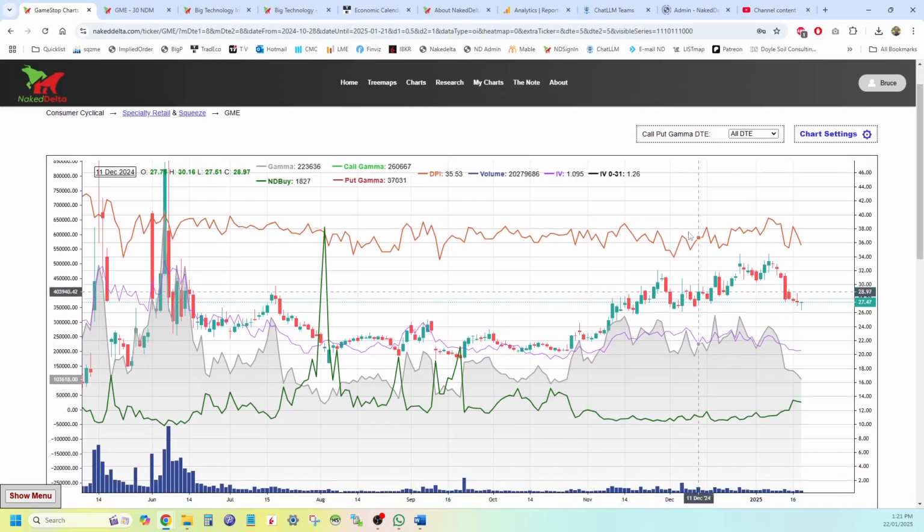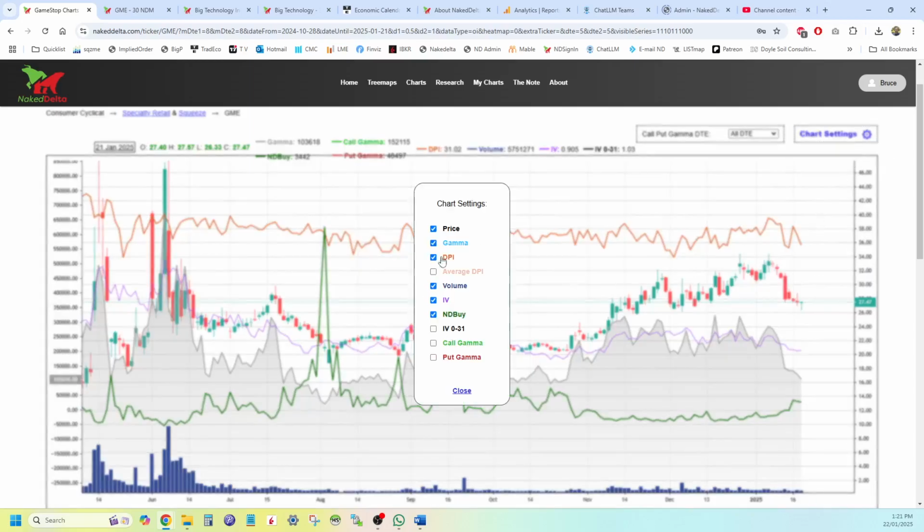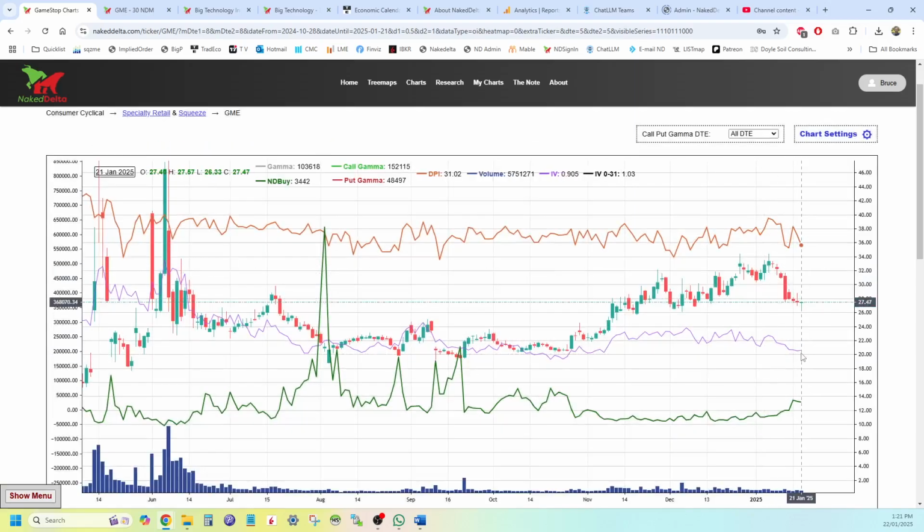This is GME today. This here could just be hedging, could be a little bit of distribution there. Now we've got a bit of hedging coming in there. We've seen a lot of gamma come off during that period. The interesting thing is, if I just get the gamma out of the way there, we can see here that we still have reasonably strong IV, which is suggesting that there is some illiquidity there in the IV.